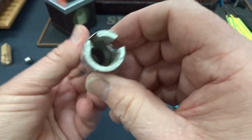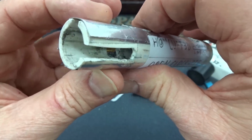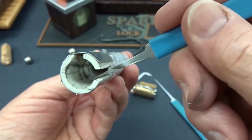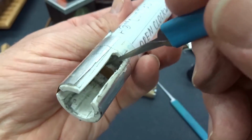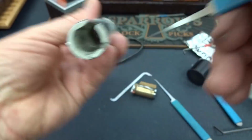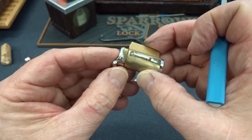I'm trying to figure out what that pin did. There's kind of a groove cut in the plastic, and then there's a slot that's hidden by the tape. But I don't see that that would really do anything. I can't understand what this pin is for.